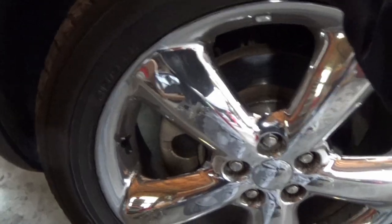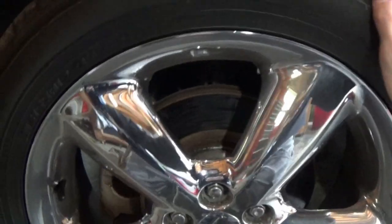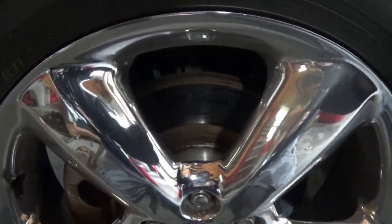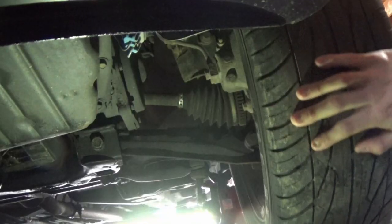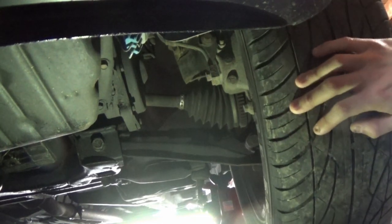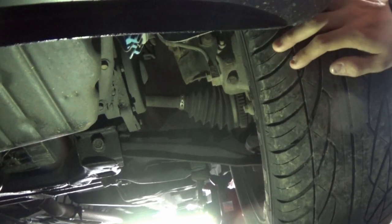All right guys, we got it up off the ground. Everything looks good. There's no play in the wheel, but if you listen... That sounds like a lot of clicking. Pretty sure that sound we're hearing is coming from the inner CV joint, so it could be really low on grease too, which isn't good.